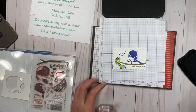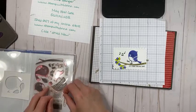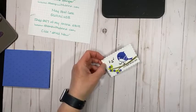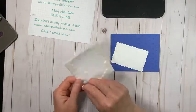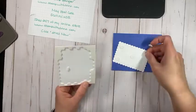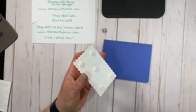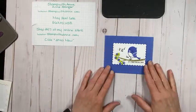Okay, so I just popped on our greeting. It says, "It's your special day" in Memento Ink. So let me just put this away and move it out of my way. All right, and then I'll get my blocks. Let's put this out of my way. All right, so we're gonna bring back in our card, and what we're gonna do is we're gonna pop this up with dimensionals, another must-have in your room. It's crazy how many dimensionals people go through. All right, so let's pop this out. So it looks like that.